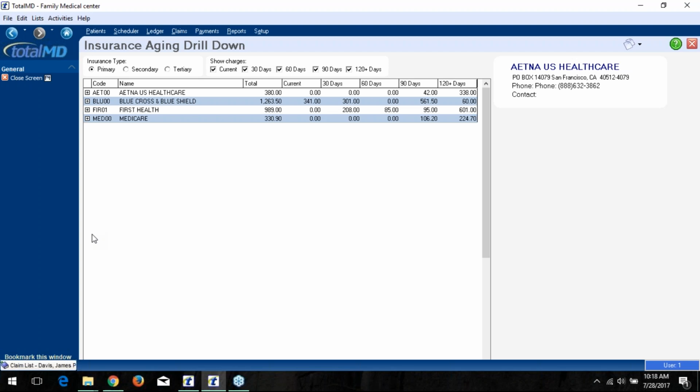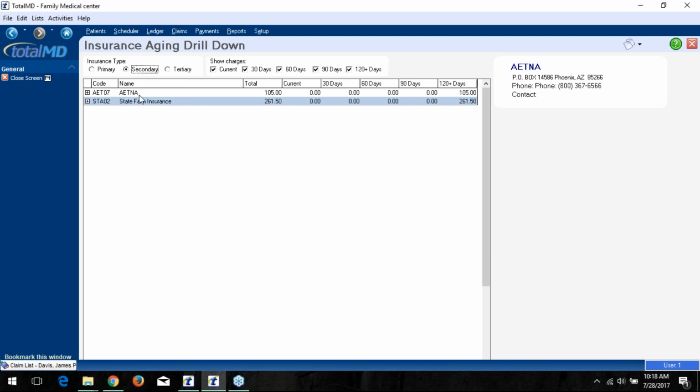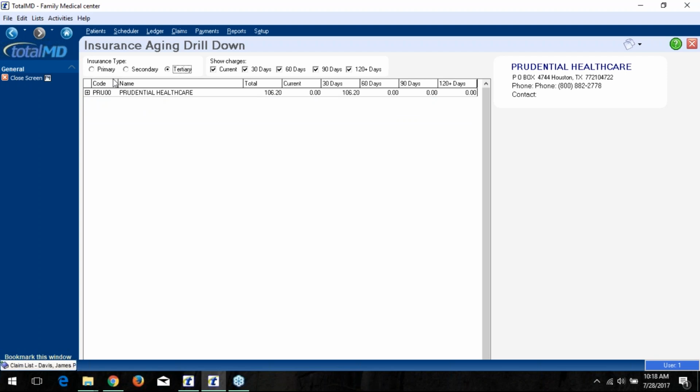So you can see across the top I've got my different radio buttons: primary, secondary, and tertiary. I'm going to leave it as primary for what I'll show you, but I'll click over to secondary real fast. You can see that it refreshes and only shows that. Click to tertiary, again, it'll refresh and show that.